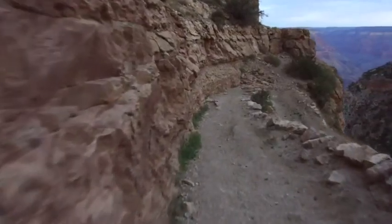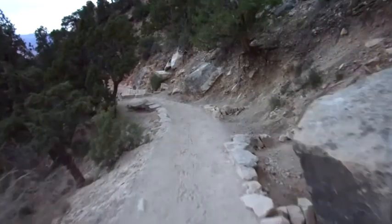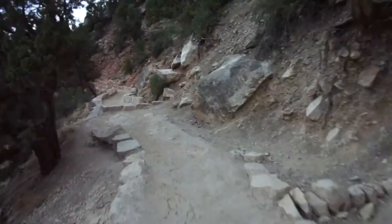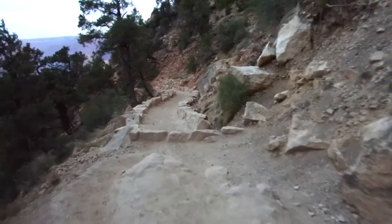Switchbacks a lot of the way. I think we'll skip a few dozen of them right now and get a little farther down the cliff while the sun gets a little higher in the sky. Great light. Gonna be a beautiful day. A great day. Packed into 60 minutes.